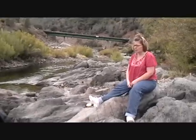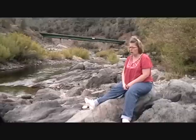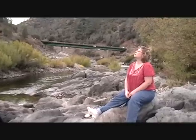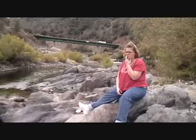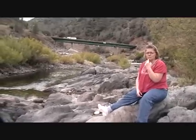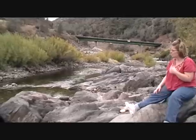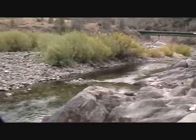Okay, we actually stopped down here, and we're down in the basin right here. And this is a bridge that I showed you earlier where the water actually goes down to the Folsom Rec area. And my lovely girlfriend Tina, who does most of my videotaping. It's actually some of the most scenic areas in the Auburn Rec area. It's just beautiful down here.